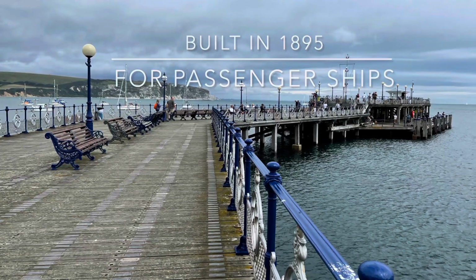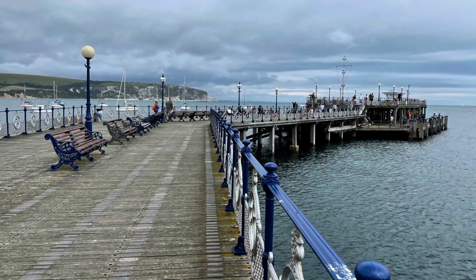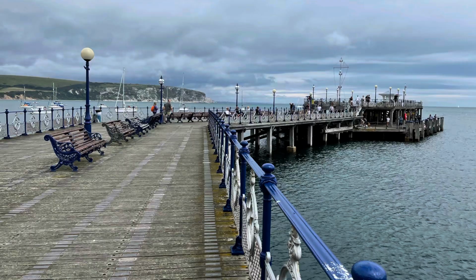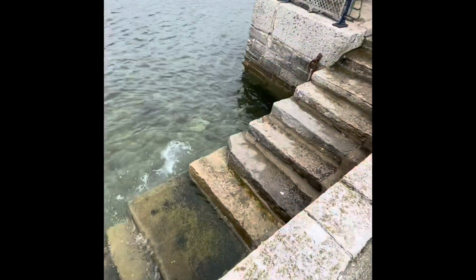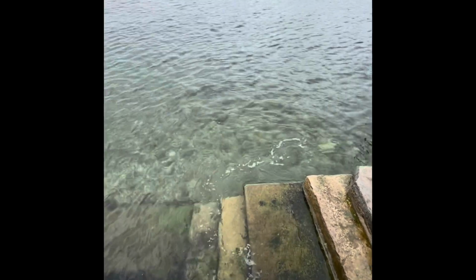Stunning Swanage Pier, built in 1895, is 195 meters long. These steps will be our entry point for our dive today.